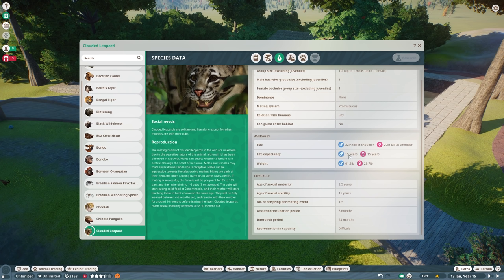I guess if they live beyond their life expectancy, they go sterile, as opposed to this saying death, which just means they'll be fertile all the way to the end. Interesting. Number of offspring per mating event is 1 to 5. Gestation and incubation period, about 3 months. Interbirth is 24 months, and reproduction in captivity is difficult.